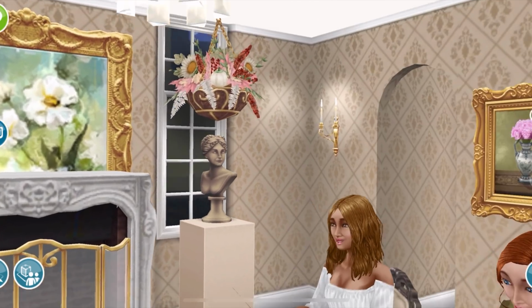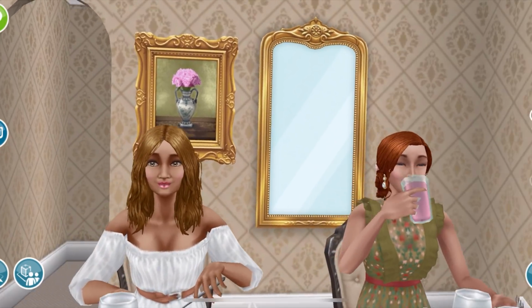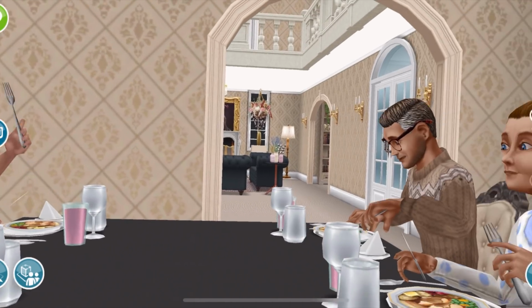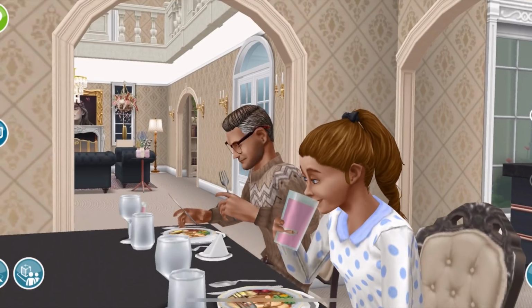And again, more of the baskets. So mom has just cooked a really delicious meal and they're enjoying themselves. No guests because of the coronavirus.